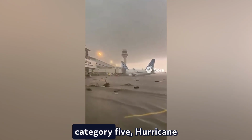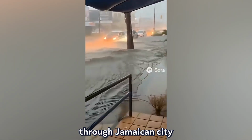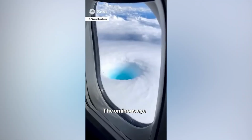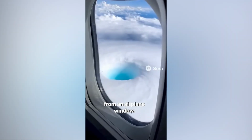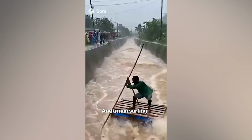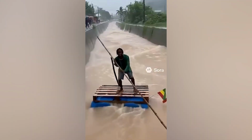Flooding at an airport in Kingston. The storm surge from Category 5 Hurricane Melissa. Floodwaters rushing through Jamaican city streets. The ominous eye of the supposed hurricane as seen from an airplane window. We're just skimming the top of the clouds now, holding steady. And a man surfing flooding water in a man-made ditch.